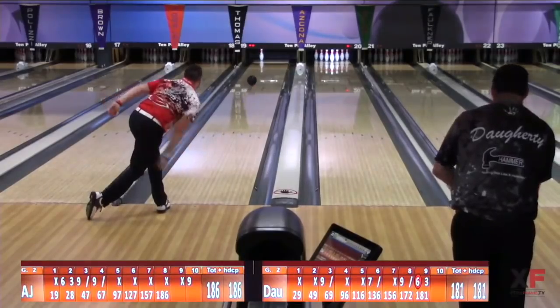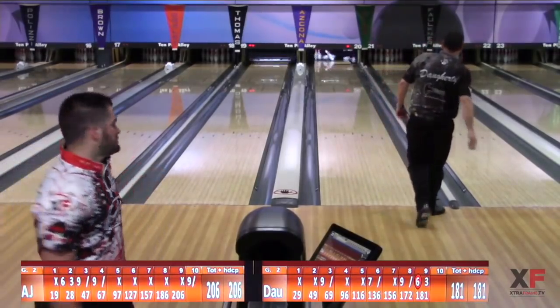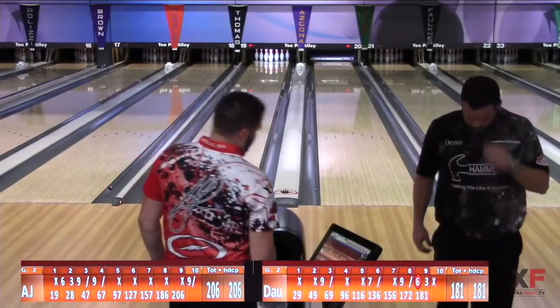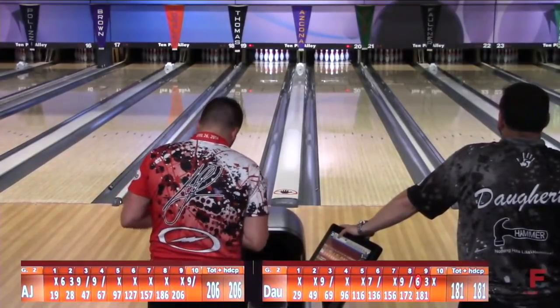Doherty has already pretty much conceded it as he's up ready to bowl, and all that's left is to make it official, and that has been done. I'm going to watch AJ's last shot on this field, though, see where the location is and what the ball actually does.